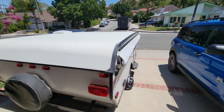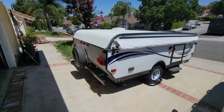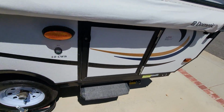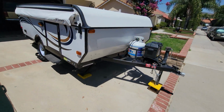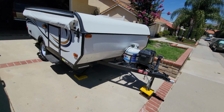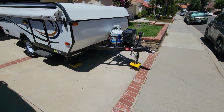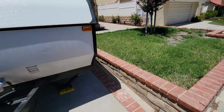I know it's hard to tell from the video, but my driveway is at quite a bit of an angle. I was actually worried about bottoming out when I was backing in, but we did make it work. One thing I haven't seen in other videos when it comes to campers is what to do when you're parked on a hill, and how to keep it from rolling away.